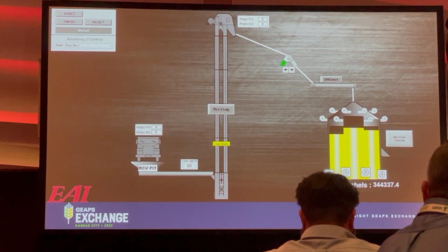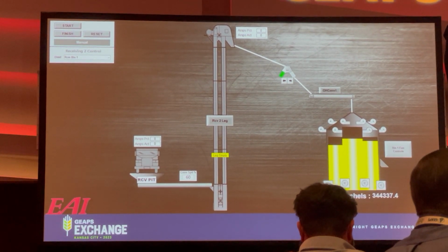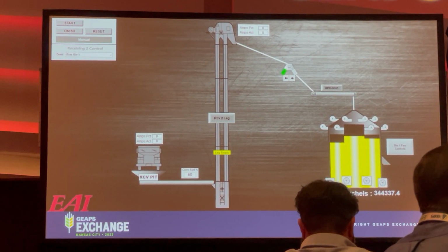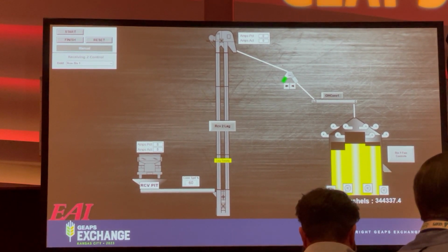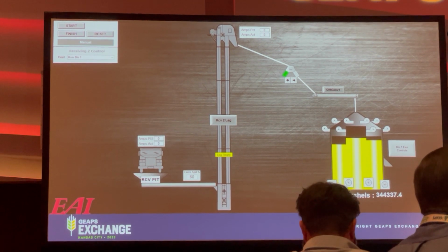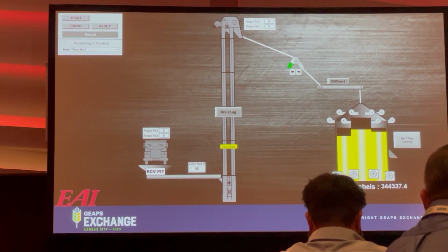You can tie the receiving legs, receiving pits, control legs. In this one, we also tied into radar sensors to know the inventory of the bins. Just in general, sometimes people think it needs to be overly complex, but it can be very simple and scalable depending on whatever your facility needs.